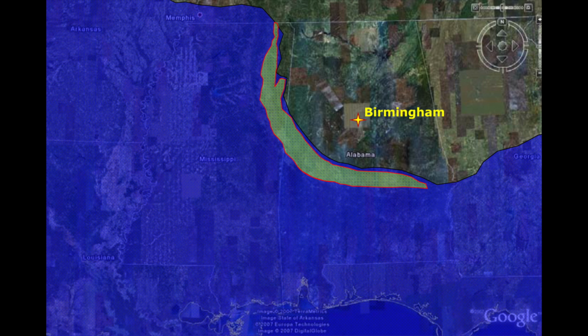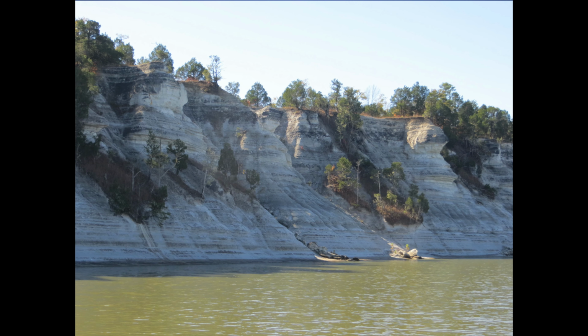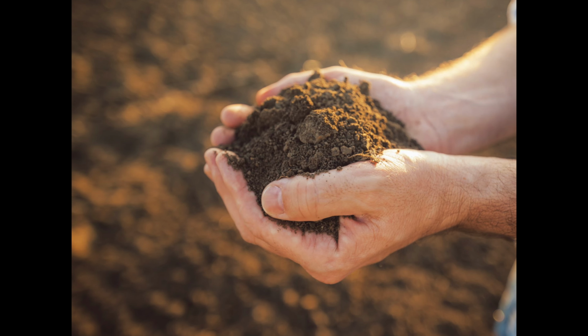That could be as deep as 275 meters, and along the riverways, you can actually see chalk cliffs. This is Tombigbee River here. Atop the subsoil lay the richest soils in the South, at least the richest soils that weren't found in land reclaimed from swampland, like the Mississippi Delta.